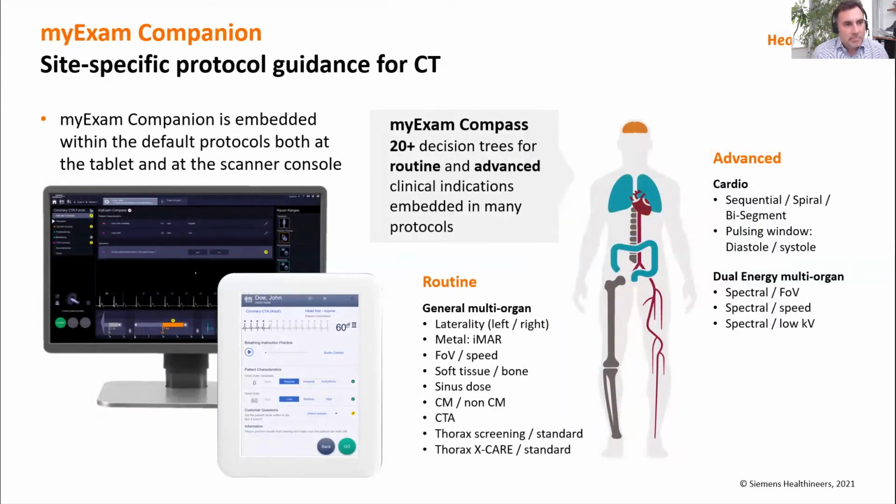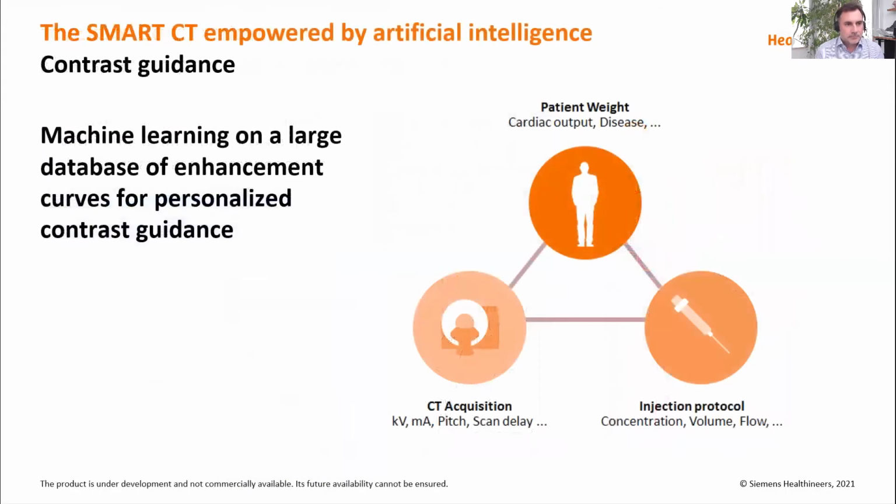We have a product called My Exam Companion, which is basically a site-specific protocol guidance for CT. It is embedded within the default protocols, both at the tablet and the scanner console, and it offers more than 20 decision trees for routine and advanced clinical indications, especially also for cardiac CT.